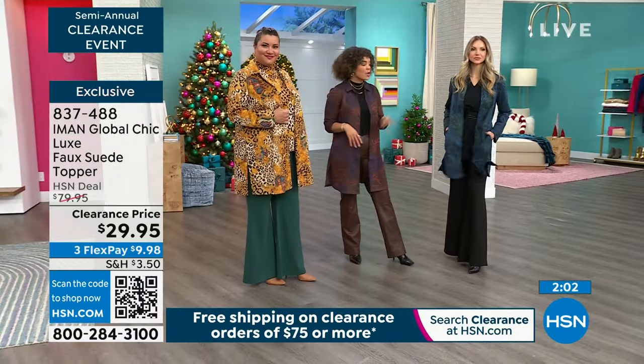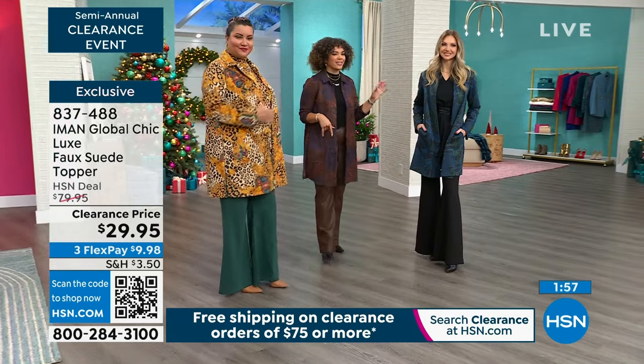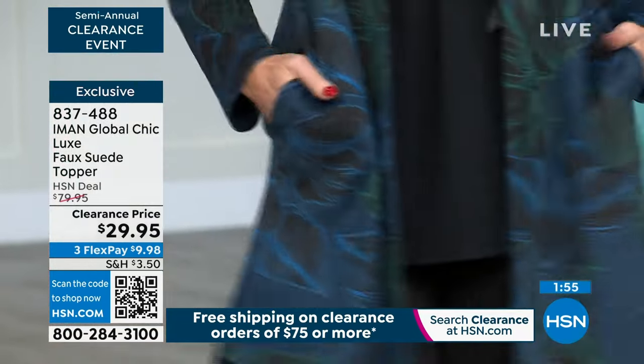And the brown floral, we have it in the navy floral. How many are left in the navy floral? I'm asking my producer, Andre, just because that one is pretty much almost spoken for. We have 12 left.